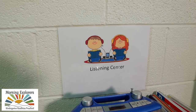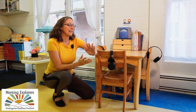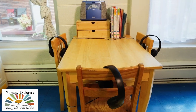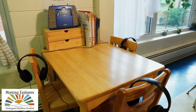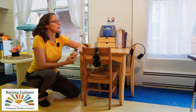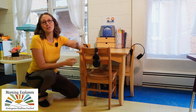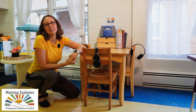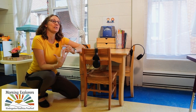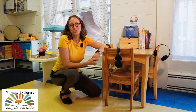So here is our listening center. This is where the children can either listen to a story on CD or some music. And they can either share looking through the book if it's a story, or we have some dry erase workbooks and pictures that they can color while they're listening. So this gives them a time to just sit and relax their body, but still be entertained by stories.